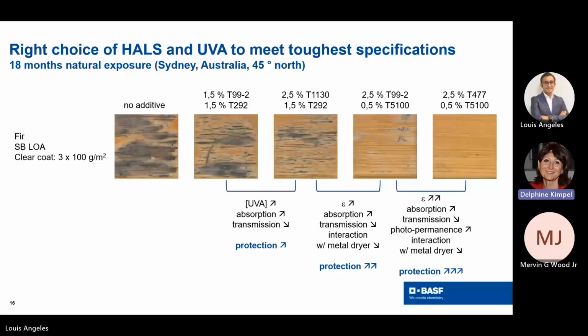And then on the right-hand side, this is the Rolls-Royce or the Cadillac in the US. If you are just switching from 99/2 to Tinuvin 477, you have a much better, a higher protection, and also a protection in the visible range. So you protect the lignin longer, and you can see that after the same amount of months in Australia, the paint is still perfect. You have no cracks, and the wood is also very well protected. That will be it for the 477.